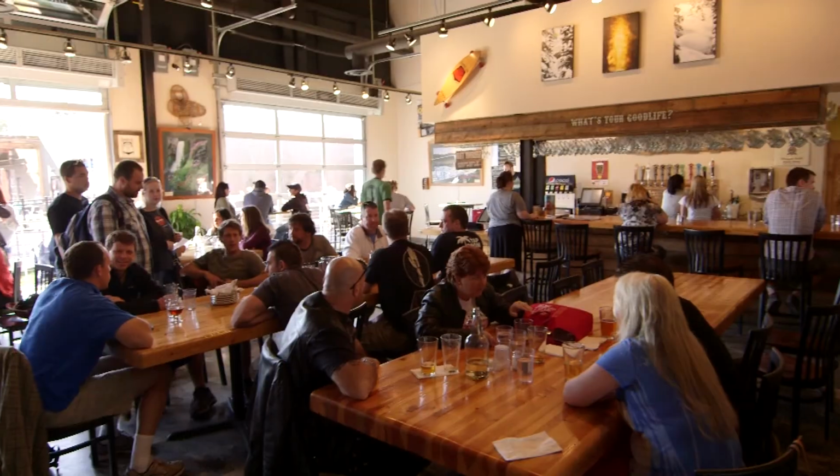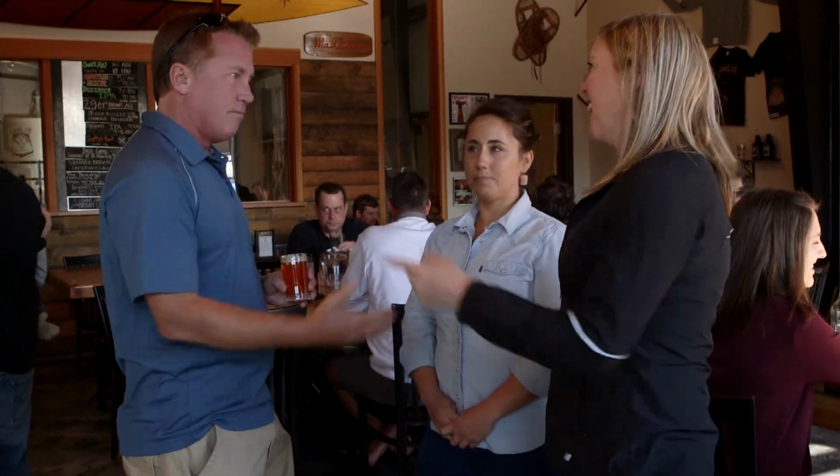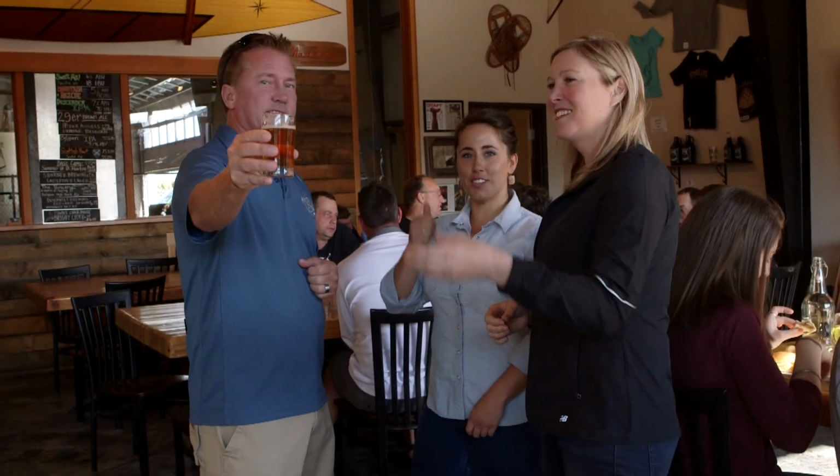It is part of that, and I love the garage doors that are opened up right now. It's a nice day. Everyone's having fun. They're enjoying the good life. You all actually live the good life. This is the appropriate name for a brewery. Absolutely. You guys live the good life here. Cheers to that. Cheers to the good life.